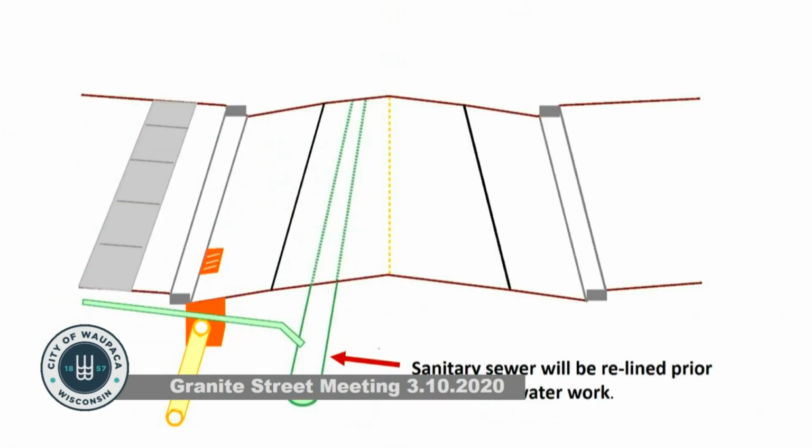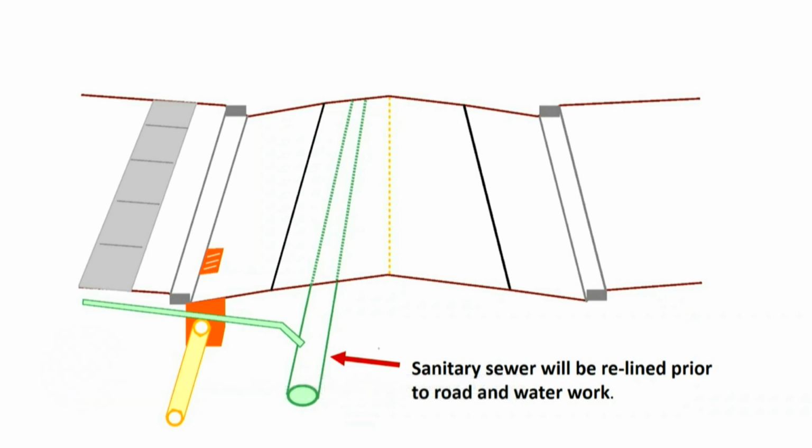So underneath the road, we have our storm sewer, which is highlighted in orange, and then our sanitary sewer, which is in the green. The storm sewer, which collects the rainwater off the road and just sends it away, is going to be replaced pretty much the whole stretch of the way where we have it. So that'll be new when the project's done. Shouldn't have any more puddles up there.